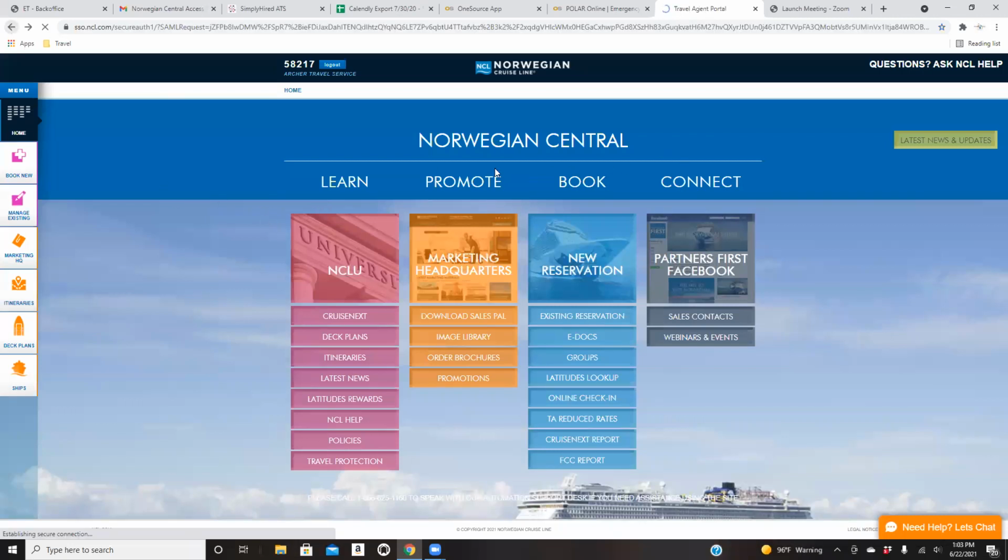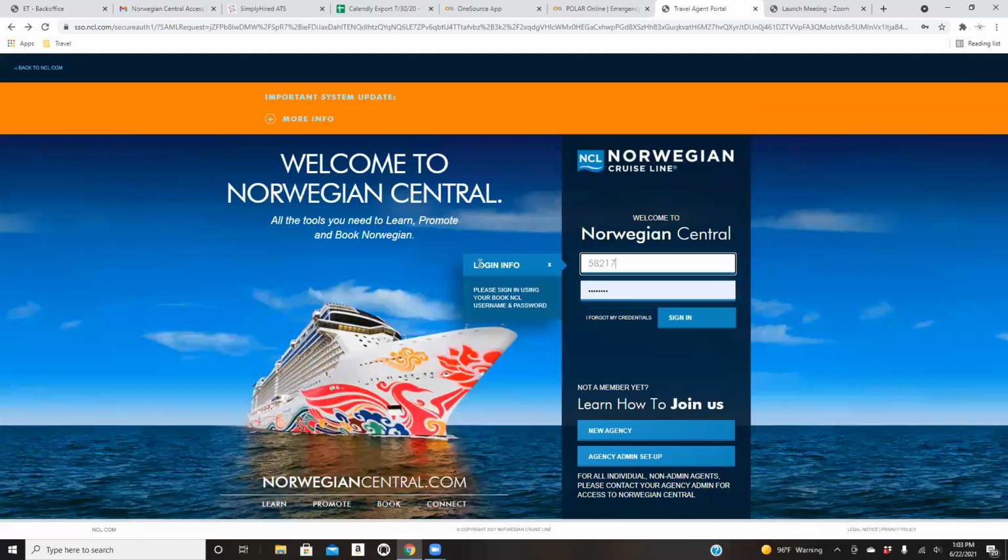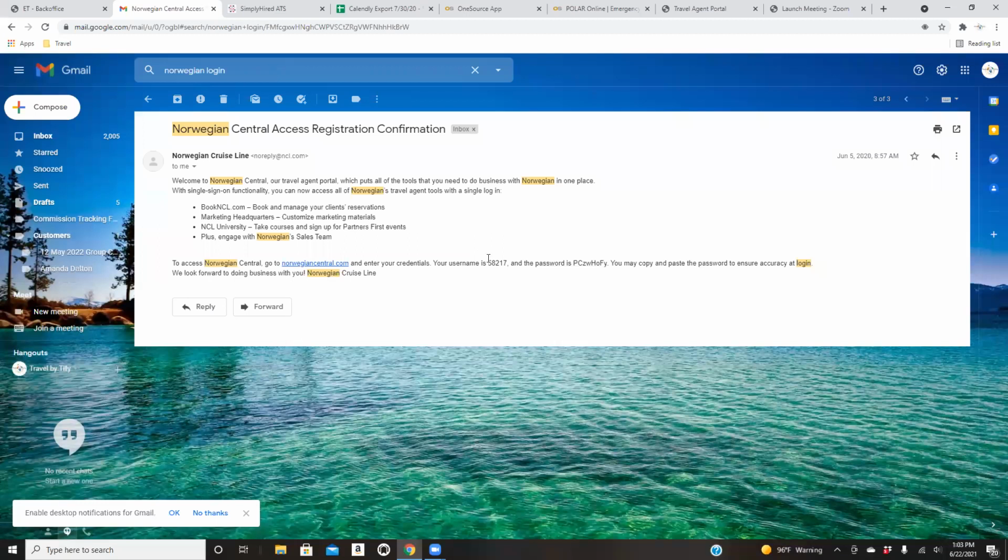All right, you guys. Let me log out real quick. So remember that Norwegian is one of our suppliers that you are going to have to register for through Travel Cafe and then fill out a supplier request form. Once they have processed it, you will get an email. It should look similar to this Norwegian Central Access Registration Confirmation, and it'll give you your username and a temporary password, and then you can go in and change that password. I just wanted to show you what that email will look like.